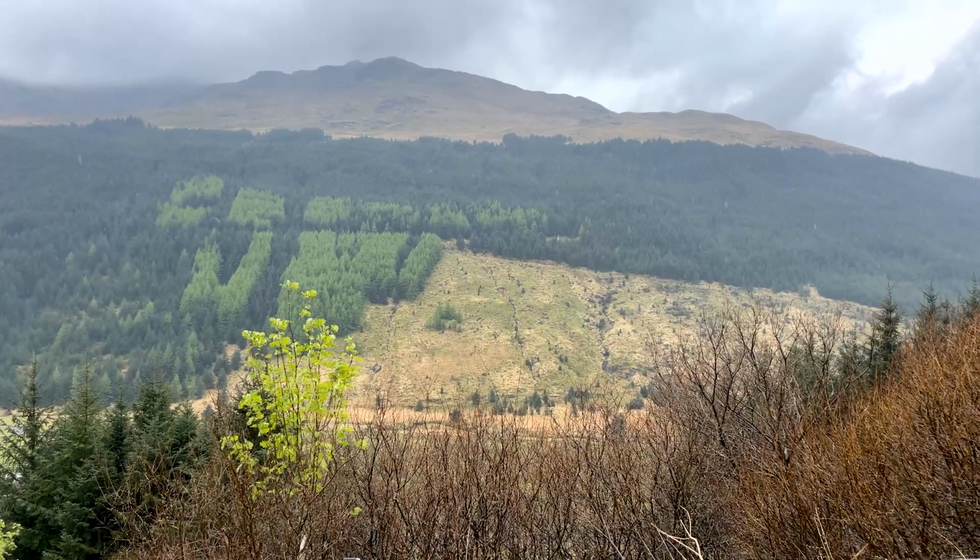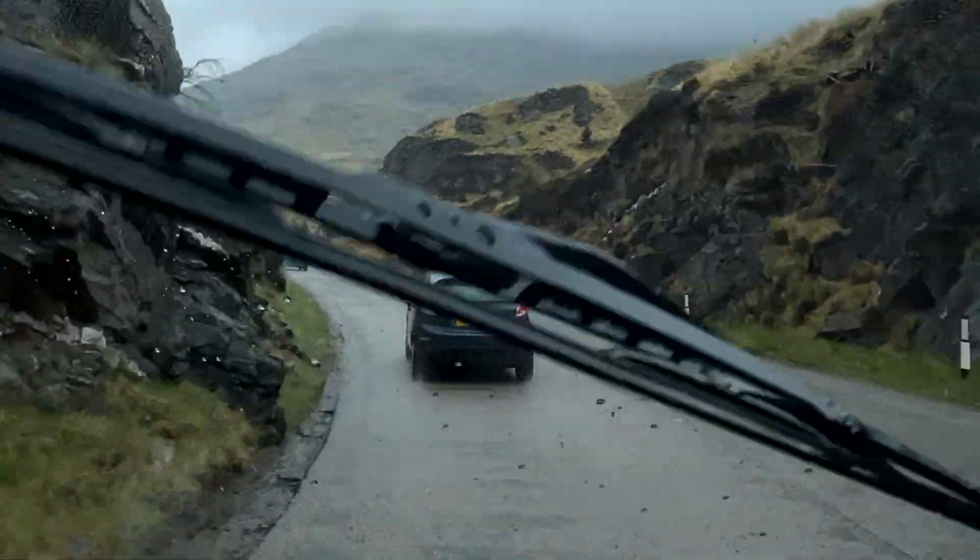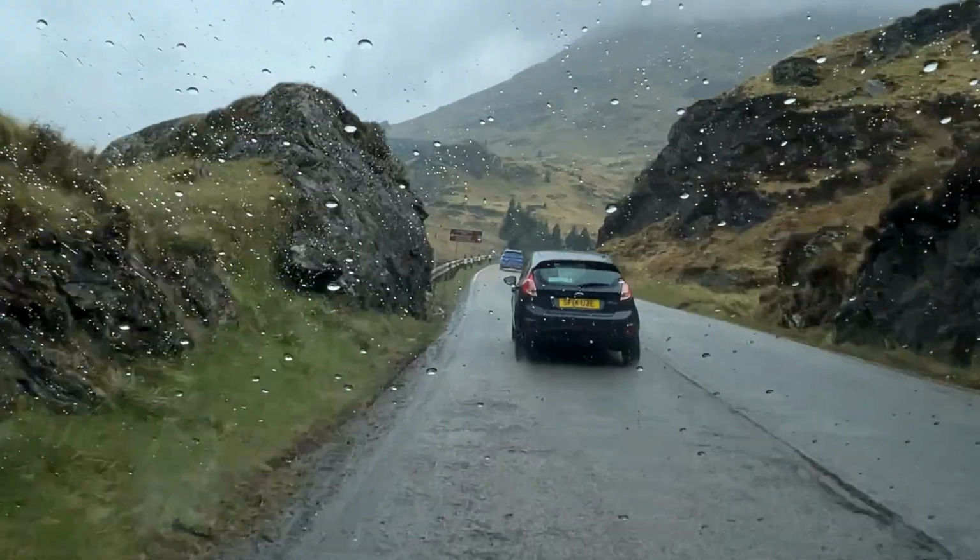And just like that, it's raining again. But when you get to drive roads like these, in all honesty, who is complaining? We've left Loch Lomond and we're headed to Dunoon, Ardentinny Beach.